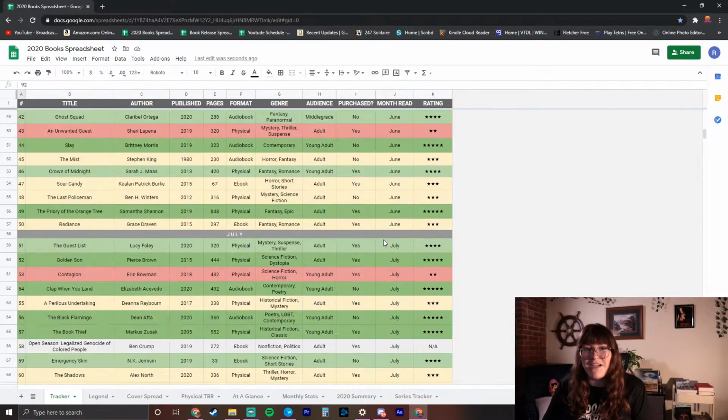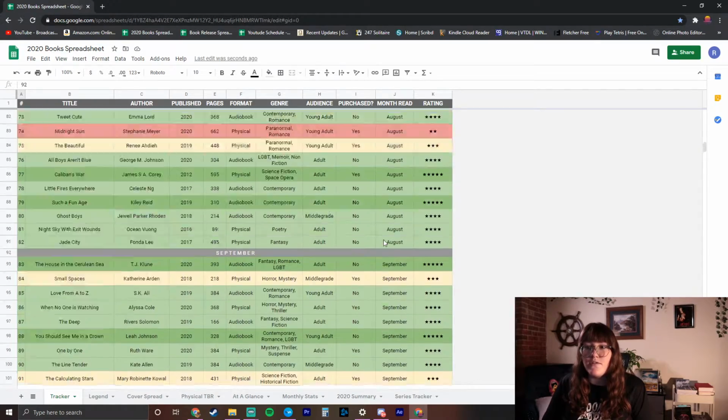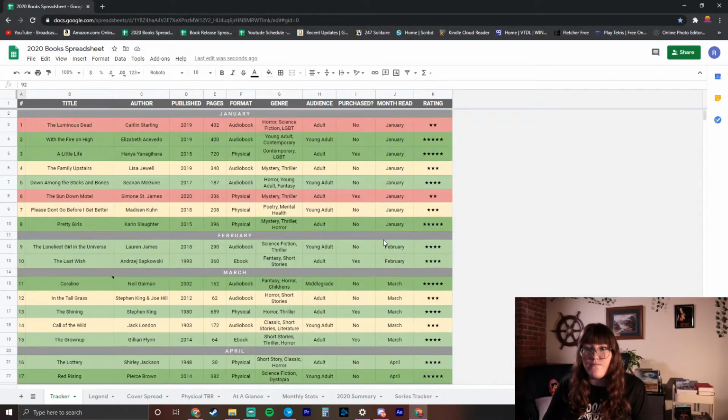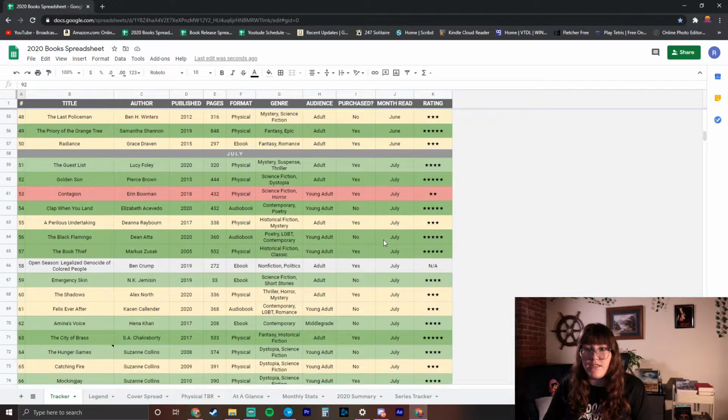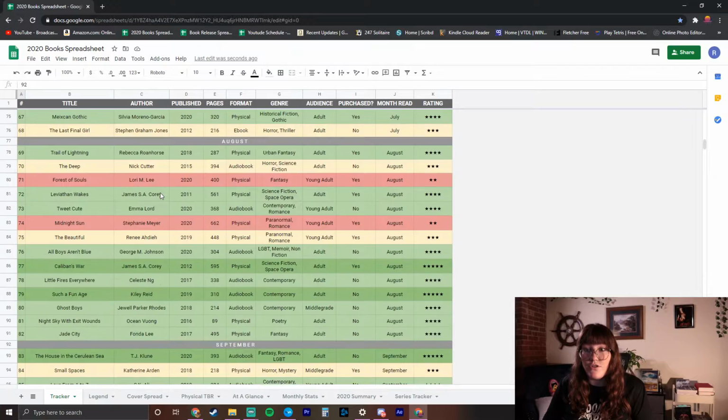I like the colors, I'm not gonna lie. That's kind of the main reason why I do this. I'm a very visual person. So if I can scroll through and see the colors, I can see that I'm already having a fantastic month in September so far because there's no red.